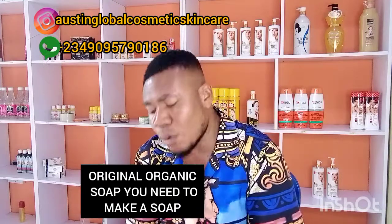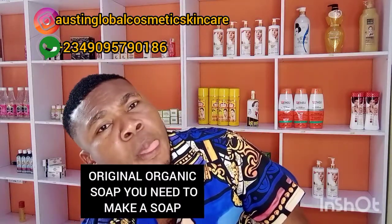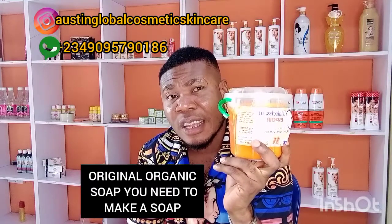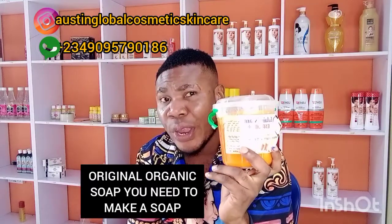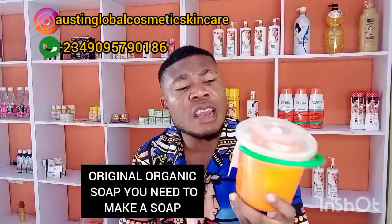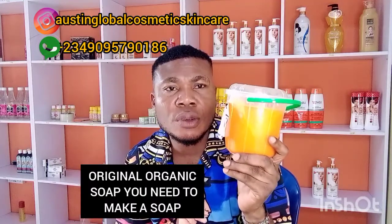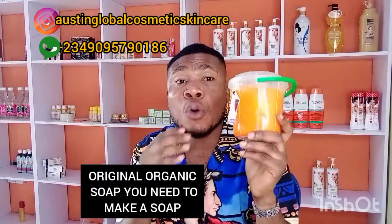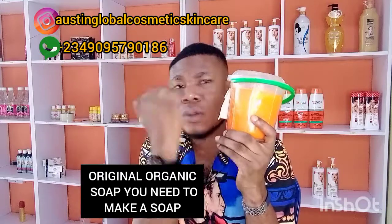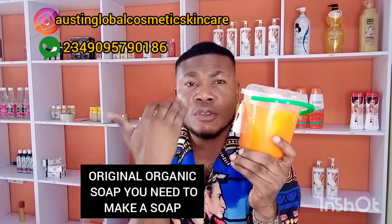Then again, I want to show you some other soap that you can really count on too. This Oshapapa soap also. Are you getting it? All these are organic. I'm showing you. Yes, this Oshapapa, you can see that it's just like a carrot. We have other different types of Oshapapa that are not like this. They are different colors, like this Kampala soap also.